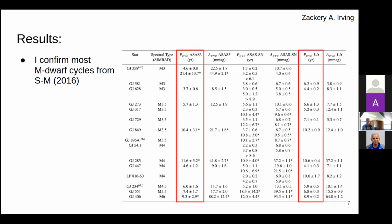So here are my results. My results are on the left column here, and the Suárez Mascareño results are on the right. And you can see that I confirm most of these cycles with periods which are within error of their results.